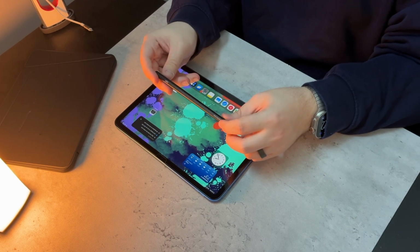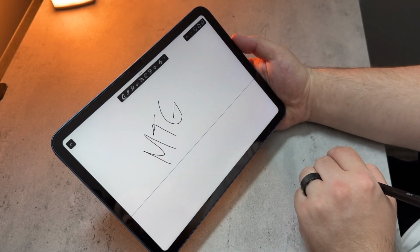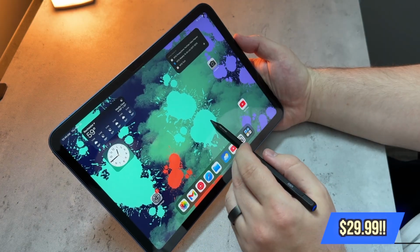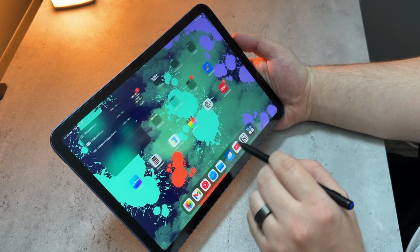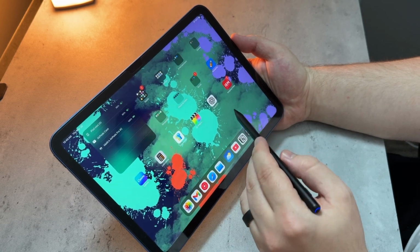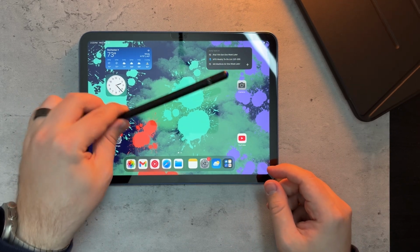It really is super clean, and it's super affordable too. It only costs $29.99. You get to enjoy the same Find My features as the Apple Pencil Pro for a fraction of the cost of the Apple Pencil Pro. So this has been really great, and I've been using it with my iPad 11th gen.